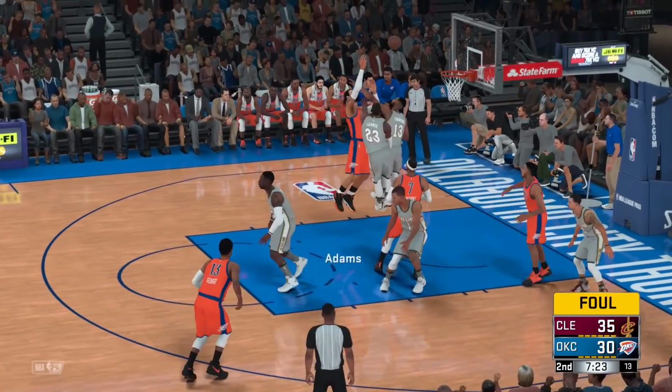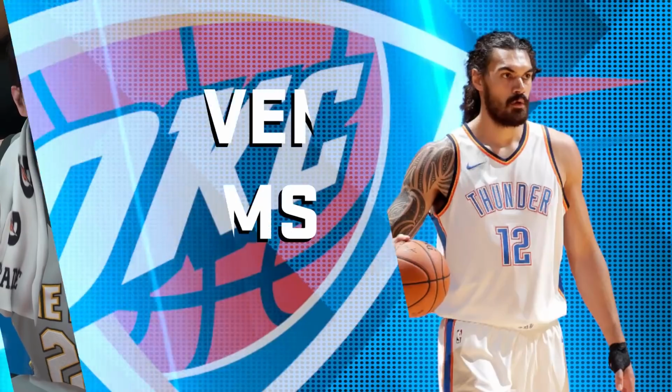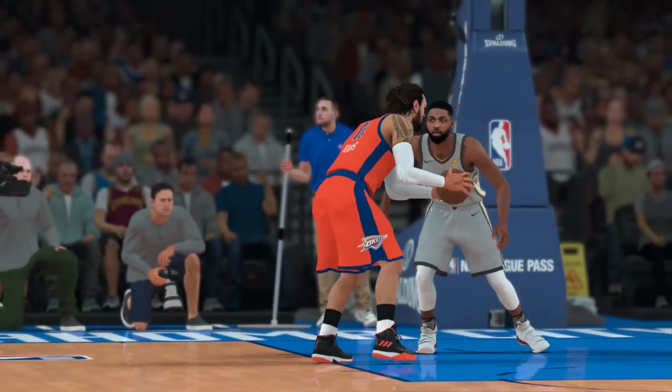Left side Adams. And so he earns a trip to the line. Officials saw the contact and he'll shoot 2. Well, Doris, beside what he brings to a team on the court, Steven Adams also helps the team in the locker room with his presence.